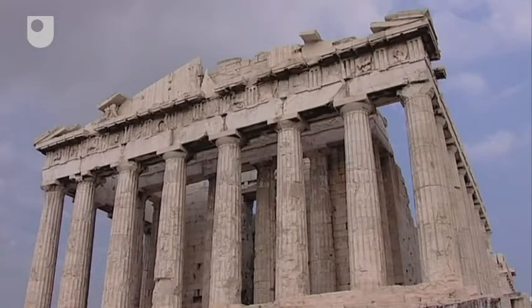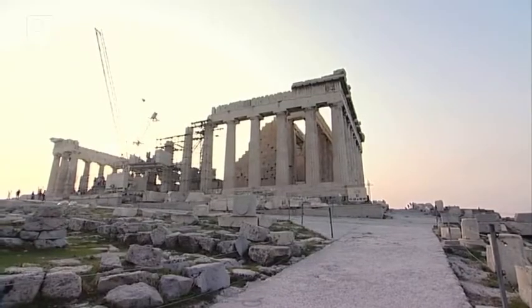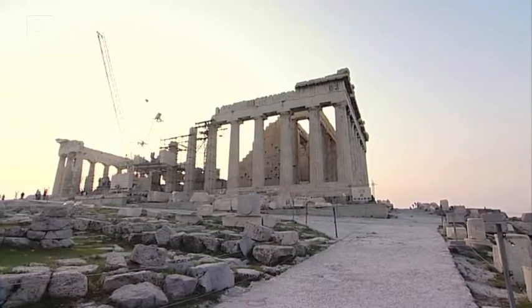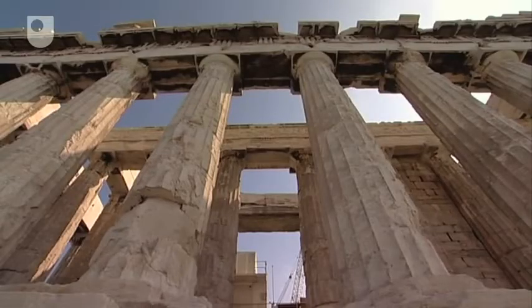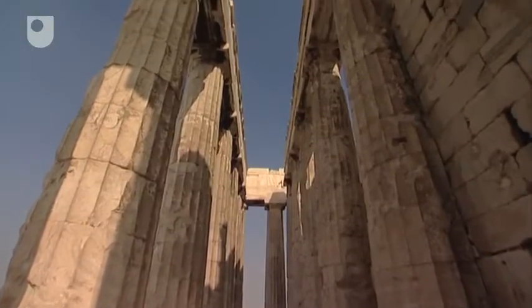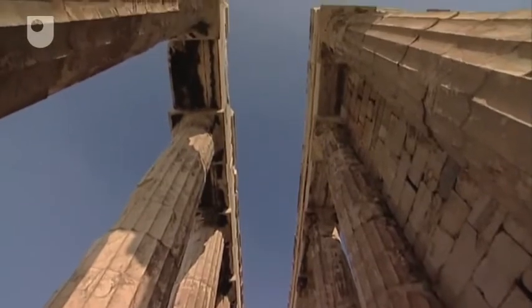The inner walls have mostly been destroyed and the roof is missing, making it look less substantial today than it would have been in the 5th century. Even so, what is left gives a good impression of its design. In contrast to the Ionic Erechtheion, the Parthenon was built in the Doric order.